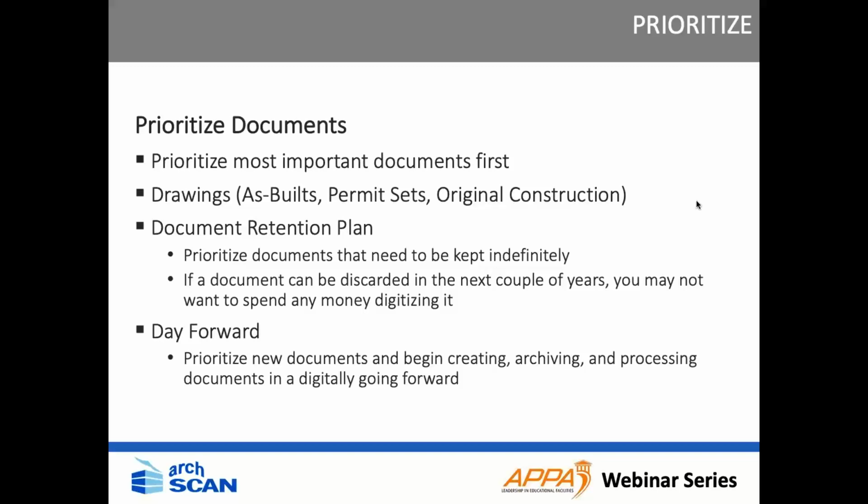A lot of my clients prioritize their drawings. They just want to get their drawings in first, and then they start working on the O&M manuals and the project closeout documents and the other kinds of documents that they have. But they want to prioritize those drawings. Well, you can even prioritize certain kinds of drawings, like your as-built sets, your permit sets, your original construction documents. You can, you know, even narrow that set down a little bit, but you want to prioritize.